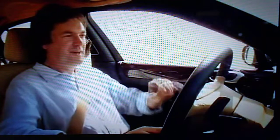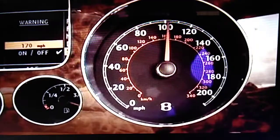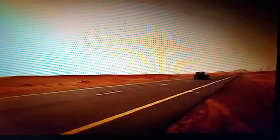That's just a nice Bentley, sir. Big, heavy car, four-wheel drive as well, of course. Stable. No drama. That's 100 miles an hour already. That's 120.